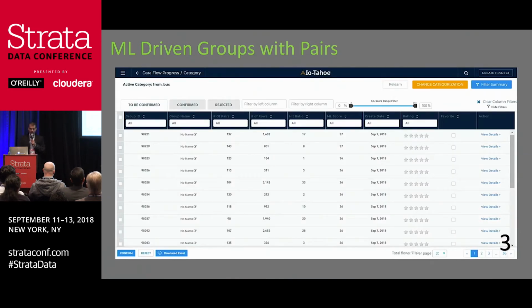Right. So after the successful categorization process or subset selection process, the tool generates the groups of key value pairs. There are multiple groups, and they're also ranked by the ML score. And as you can see, there are 711 plus groups created. Each group contains the key value pairs, right?